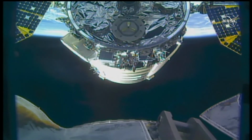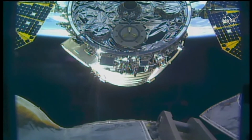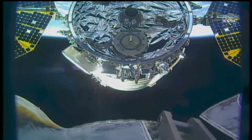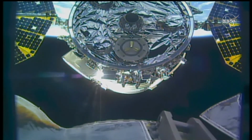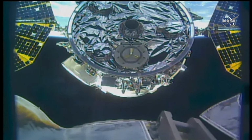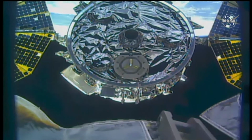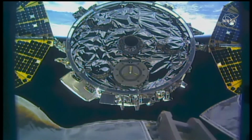Just a few minutes away from reaching the capture point for Cygnus this morning. This view down the latching end effector of the Canadarm-2, you can see Cygnus approaching the station very slowly and deliberately to ensure a safe capture. Once Cygnus arrives at the capture point, JAXA astronaut Soichi Noguchi will use the Canadarm to grapple Cygnus. He'll be backed up by NASA astronaut Mike Hopkins this morning. Capture will be confirmed once a series of locks and latches secure Cygnus to the latching end effector of the Canadarm-2.